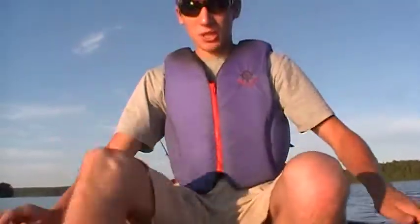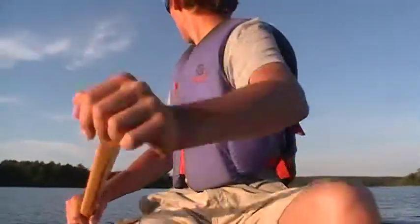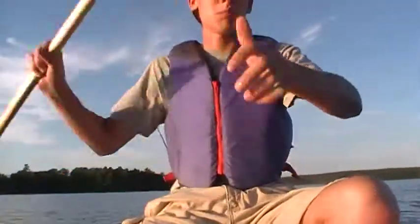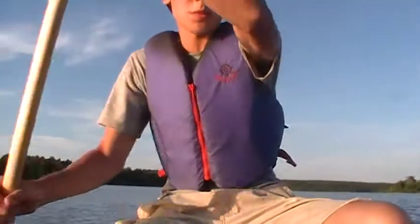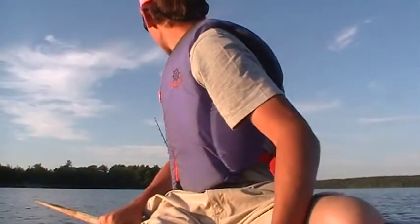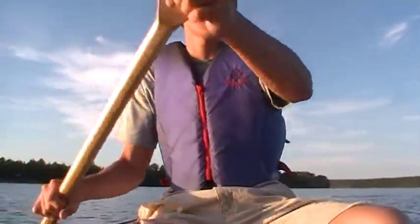Alright, we're back. Just had to change memory cards there. I was running low on power. We're about to enter a big bass area here. I seen the guy he lost a nice one here last night, and I caught a nice one down a little bit farther. We'll troll for a bit more, and then pull in the lines and see if we can hook up with something.